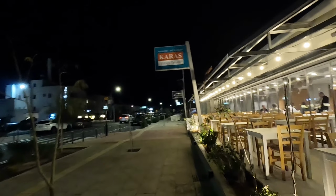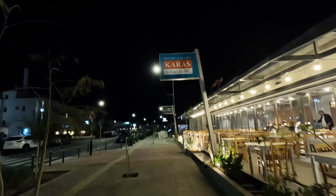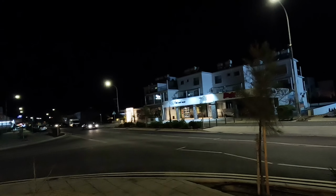Beautiful new restaurant. I hope you enjoyed that as much as we did. And look at the wonderful Kapparis area. Doesn't it look posh in the evening, guys?